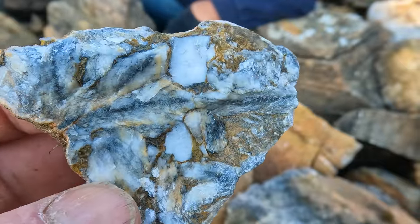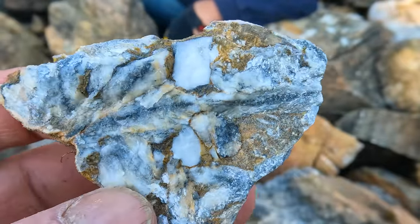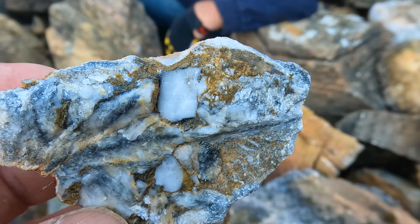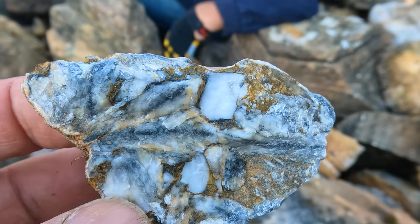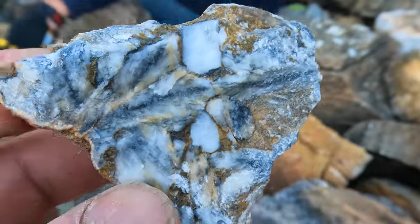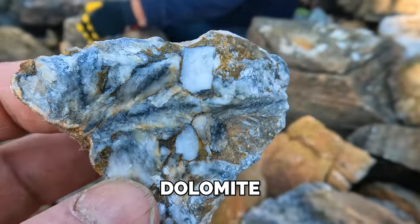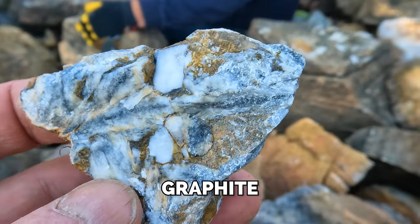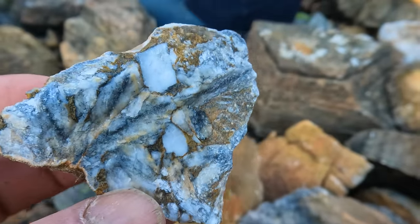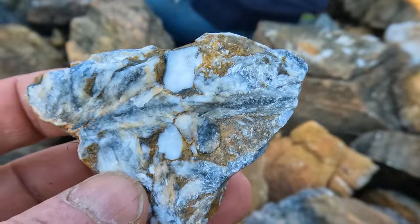So here's a great piece I just chipped off the corner that shows you the three minerals that make up pinolite. The white cube piece there is dolomite. The black is graphite. And the white crystals that look like flowers or leaves, that's magnesite. Magnesite, dolomite, and graphite, with a little bit of pyrite in there just to add a nice color. Little bit of spice with the pyrites.